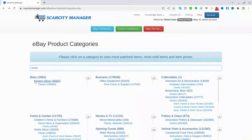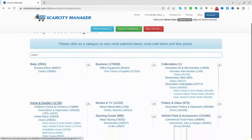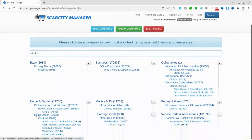Okay, now as you can see, clocks come up in many categories: baby, business, collectibles, etc. We are looking at home and garden for this video. So we have the category home and garden, a subcategory under that of home decor, and then another child category, clocks. So the category number is 258031. We're going to click on that.